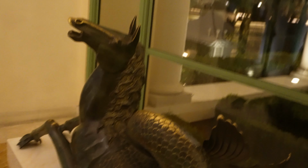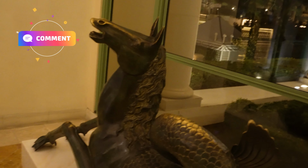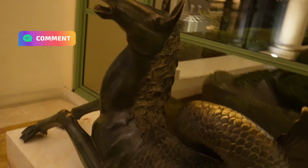I do love the architecture here at the Bellagio, though, I will say. I haven't stayed here yet. It's on my list. We're going to do it. But let us know in the comments below. Is this your favorite resort?